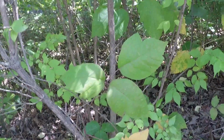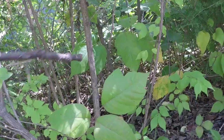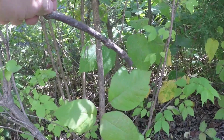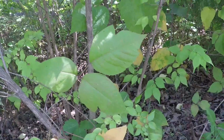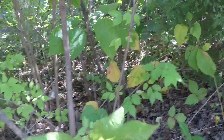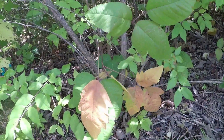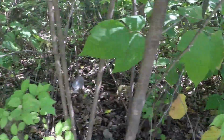And this is also a classic thing that you'll see. I won't call it a sawtooth, but they have kind of an irregular leaf. On one side they'll have kind of an extra lobe. And most of the poison ivy around here, that's typically what you see. So this plant here, you can see it's mid-September, so they're starting to turn colors. And it's been dry too, but back up in there, there's some more of it.